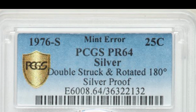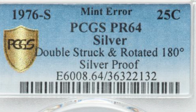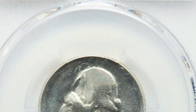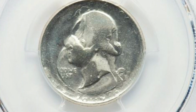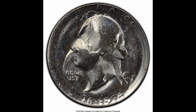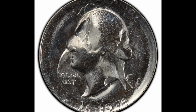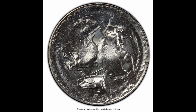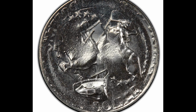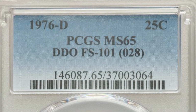Here's an interesting quarter error. This is a Bicentennial 1976 San Francisco minted quarter. This quarter was double struck. Double struck doesn't mean anything more than it was struck twice. Prior to this second strike, the coin was rotated about 180 degrees and then it was struck again. You can't make out much of the detail on either the front or the back of this quarter. It ain't pretty, but it sold at auction for $1,920.